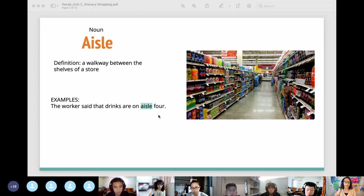So let's read our example. The worker said that drinks are on aisle 4. Drinks are on aisle four. Very good. So again, we see this in our picture. On this aisle, we see the drinks. So again, it's the walkway between the shelves.